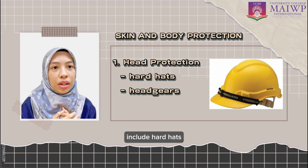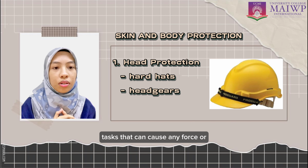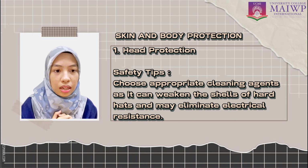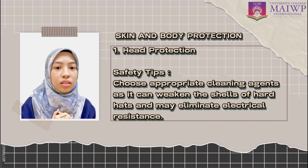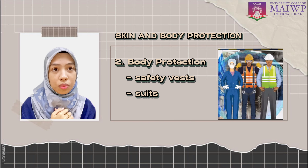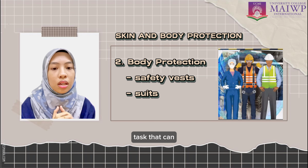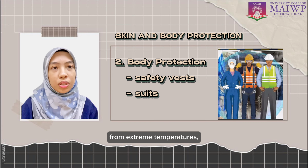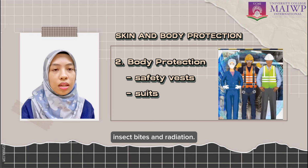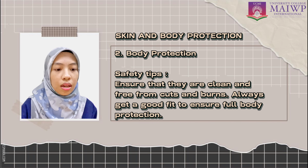Head protection includes hard hats and should be required for tasks that can cause any force or object falling to the head. Safety tips: choose appropriate cleaning agents as they can weaken the shell of hard hats and may eliminate electrical resistance. Body protection includes safety vests and suits that can be used for tasks that can cause body injuries from extreme temperatures, flames and sparks, toxic chemicals, insect bites and radiation. Safety tips: ensure that they are clean and free from cuts and burns.